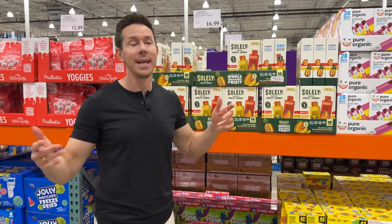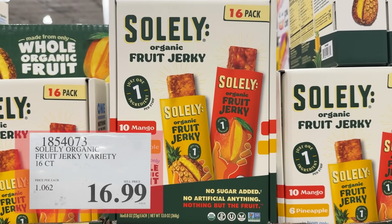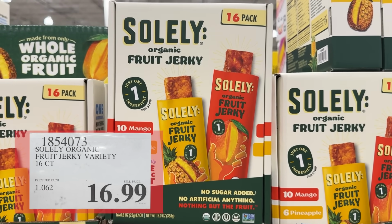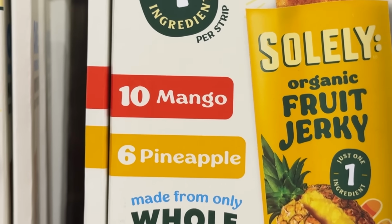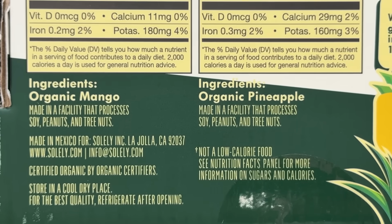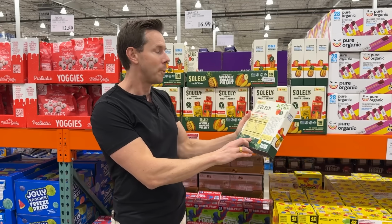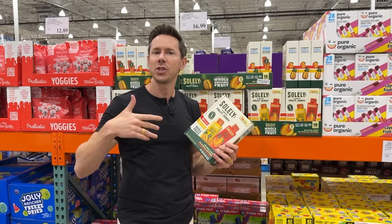Us parents are always looking for healthy snacks for the kids for camp or for school this fall, and we have a new one at Costco. I love this stuff. It's fruit jerky by Soli. It's strips of just fruit. And this box here is mangoes and pineapples. Always check the other ingredients or scan it with the Bobby approved app. That's it, just mango, just pineapple, but it's a different texture, right? It's in that jerky form, which is kind of fun to chew on.